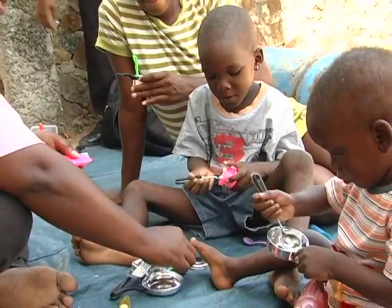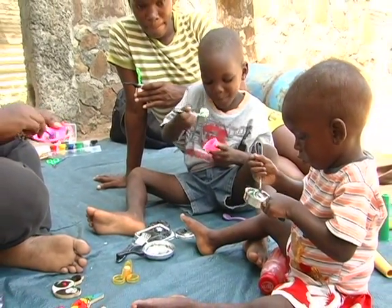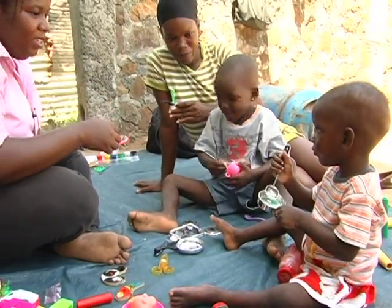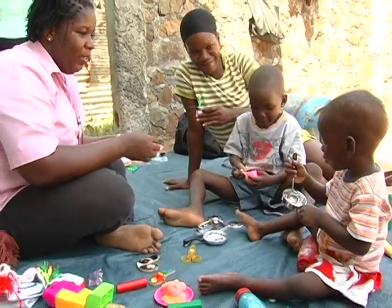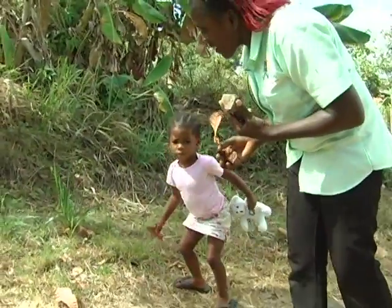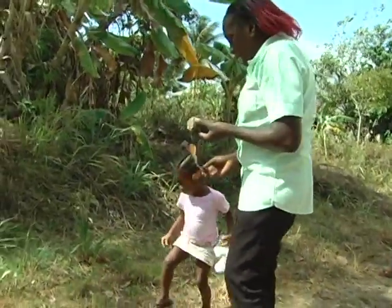The materials may be everyday household items such as pots and pans or empty food containers. Is it salty? Oh, is it salty, Wade? Natural items found in the environment such as shells, pebbles, sticks, and leaves.